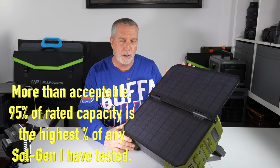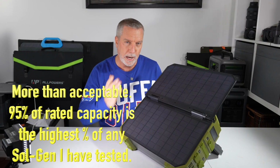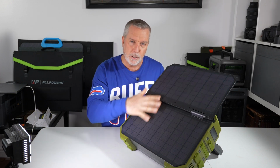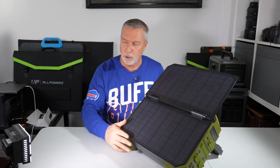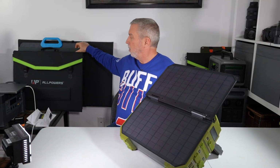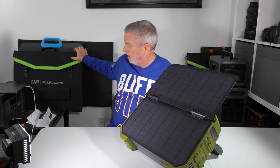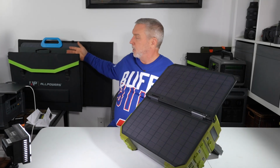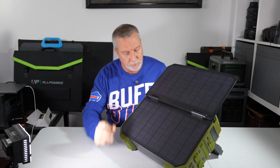Let's go into the shots I've done outside showing how the solar panel works, and an added feature: you're not just stuck with 30 watts and 30 watts only of solar. You can plug in, and I was plugging in this Bluetti back here. There's a 200 watt Bluetti folding solar panel behind this AllPowers. That would have also been a 200 watt. But anyways, I was using the Bluetti and it worked perfectly.